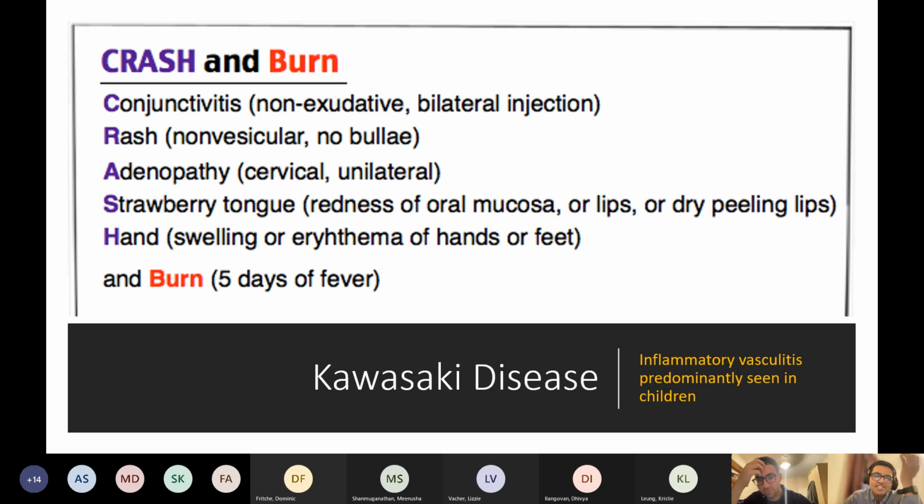Crash is an acronym for conjunctivitis, so they have bilateral injection, red eyes. A maculopapular rash, no vesicles anywhere, which can occur anywhere on the body. Lymphadenopathy, usually on one side in the neck. The strawberry tongue that we just saw. And hand is kind of annoying to remember, but it's referring to the desquamation of skin on the hands or the feet. And burn refers to a history of fever that is 5 days or longer. Often they might also mention that it's unresponsive to paracetamol, or it might be unresponsive to NSAIDs. Those are the things you're looking out for in the history.